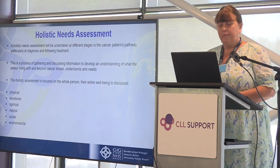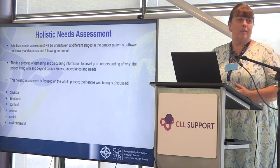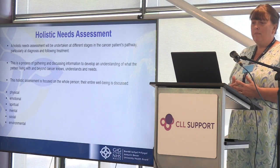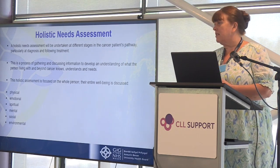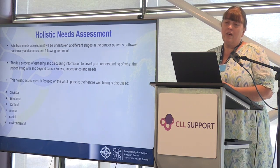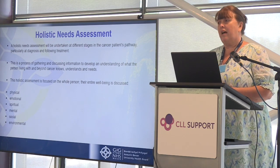And we all need support at different times. And I think today for me has been really good to listen to people's stories, what's affected them, how it's affected them. And I think holistic needs, you'll see often in a lot of the paperwork, it mentions holistic needs, and sometimes people don't really know what that means and what that means for them. But I think it's just about getting the support that's right for the person at that time.